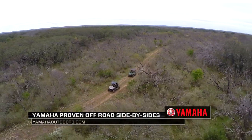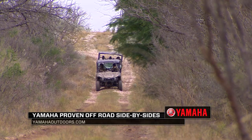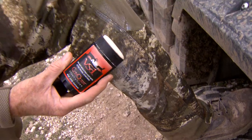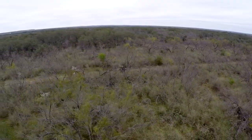You know, strategies for what we're looking at doing here. It's gonna be covering a lot of ground. So we've got a pair of Yamaha side-by-sides gonna be going out, and we're gonna cover a tremendous amount of ground. In some places, actually, we haven't even really hunted before, and the goal is going to be to get some areas where we can see a little bit. This is heavy Texas brush country.